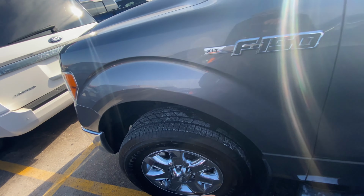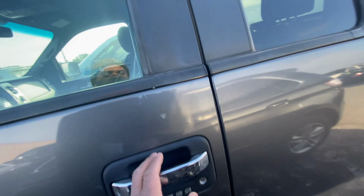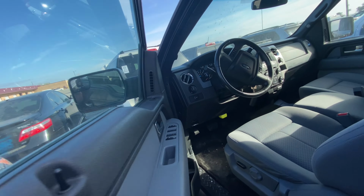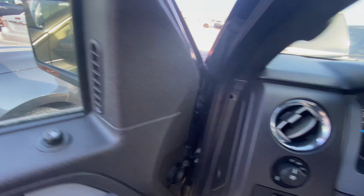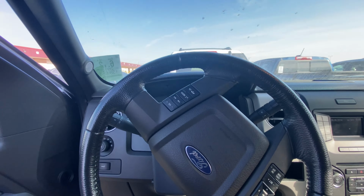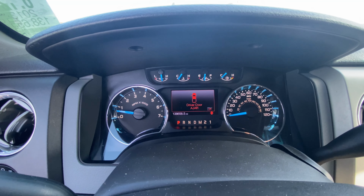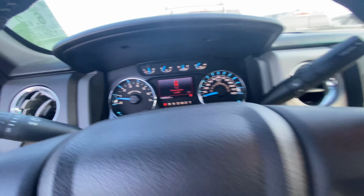But I started this thing up. Tires look good all around. I checked the rear diff, and let me cut this off real quick. And then I also checked under the engine and the engine bay to see if there's any leaks. So far, so good, you guys. Here's the dash, 138,658 miles. This is a 2013, you guys.